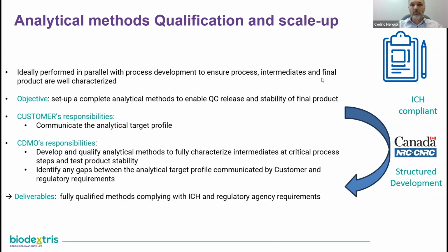Same for analytical method qualification step. The documents that we receive usually are ICH compliant already, even in the early development phase. So any transfer is much easier. You avoid surprises and mistakes.